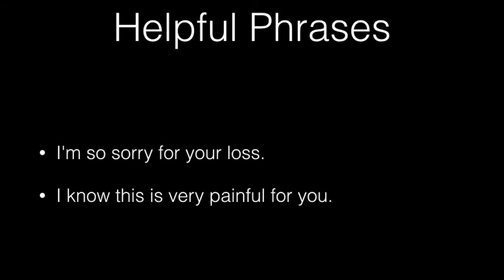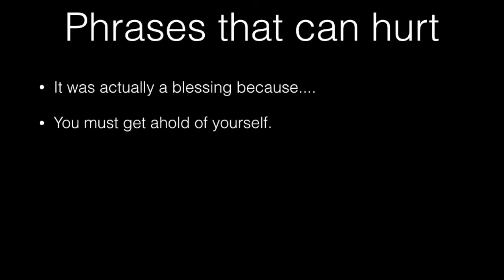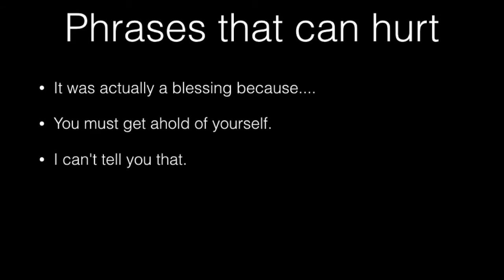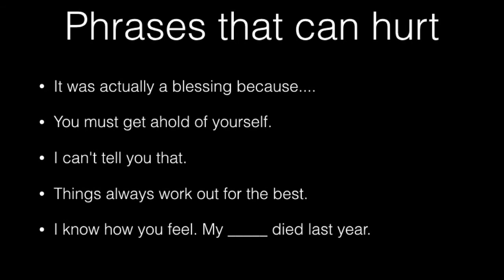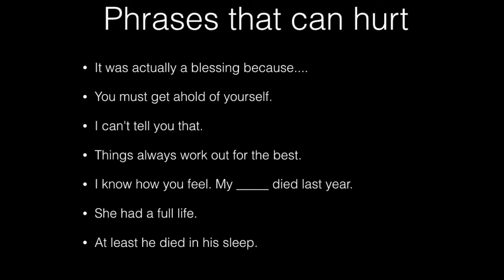You can use helpful phrases like, "I'm so sorry for your loss. I know this is very painful for you. How can I help you?" Some phrases that have proved to be hurtful are, "It was actually a blessing because," "You must get a hold of yourself," "I can't tell you that," "Things always work out for the best." Other phrases that can be hurtful are, "I know how you feel. My so-and-so died last year," or "She had a full life," or "At least he died in his sleep." Try instead to use the phrases named earlier.